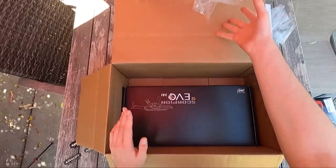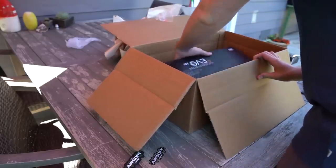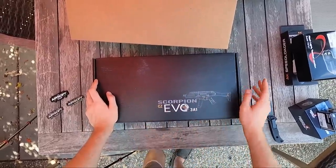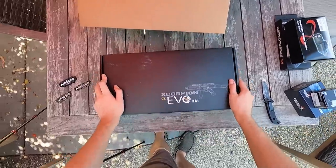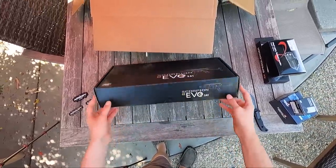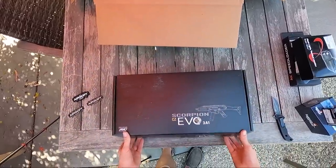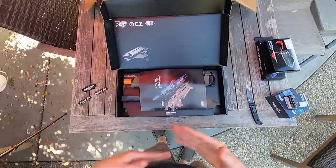Boom. Oh wow, okay, that was definitely not what I expected. Okay, so we got a Scorpion CZ Evo 3 A1. In the previous unboxing, we actually had a similar gun to this, but it was the carbine version. In this one, it looks like we actually got the CQB version, pretty cool. And we also got it in tan.